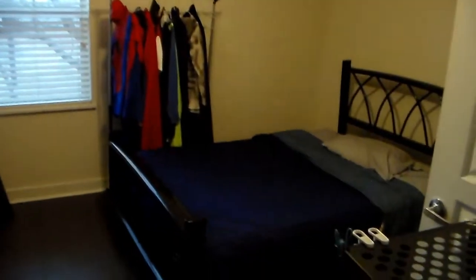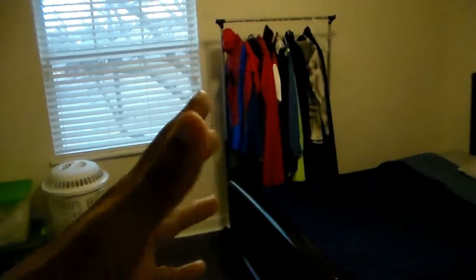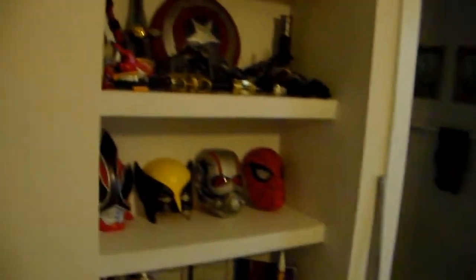Okay, so this is the bedroom. This is entirely nothing too fancy. Just got my bed, just got my other stuff. All these clothes you're seeing are nothing more than cosplay stuff that I'm working on. I might probably do some video to show off my cosplay stuff for you guys, but that's another story for another time. But of course, this is all my other stuff.